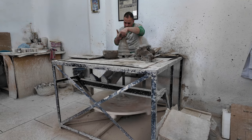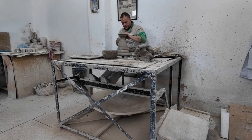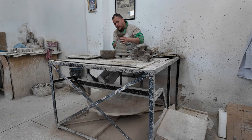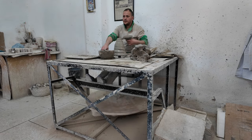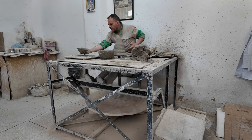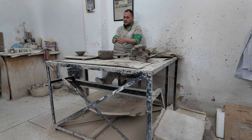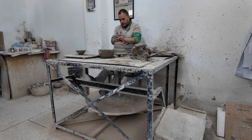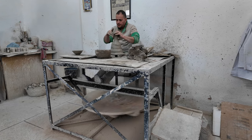On our way from the new Medina to the old Medina, we stopped by a ceramics factory to see how the renowned Fez ceramics are made. So we made the bottom first like that, then we do the top, the cover.